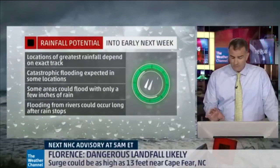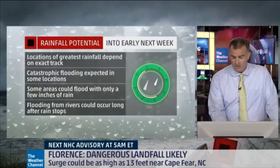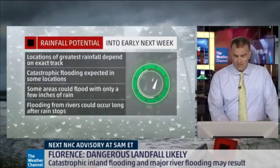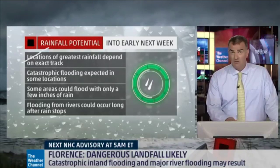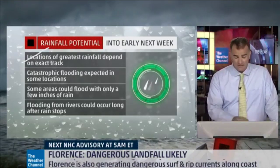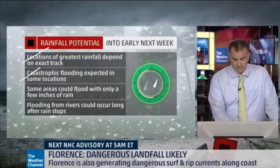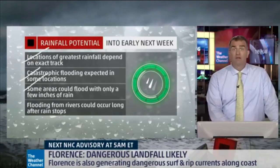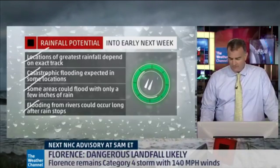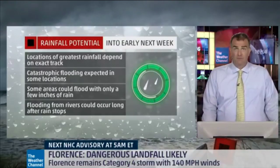All right, so here is what you need to know about the rainfall potential. As we said, into early next week. Locations of greatest rainfall depend on the exact track. Any changes to that would change who's going to get the heaviest rain and the most significant flooding. Catastrophic flooding in some locations. Some areas could see flooding with only a few inches of rain, and then flooding from rivers could occur even after the rain stops.